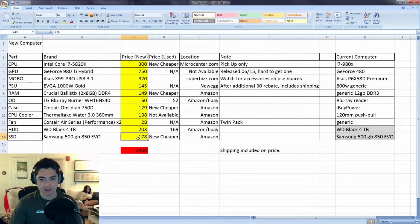Hard drives. These are on Amazon and other websites, and they're all about the same price. I get free shipping on Amazon. That's why a lot of these are Amazon, because the prices are so close together anyway, it doesn't matter. The RAM's on Amazon, the cooler, the case, the optical drive. I can get a used one on eBay for $8 cheaper, but I'm not gonna get a used one. The RAM is on Amazon.